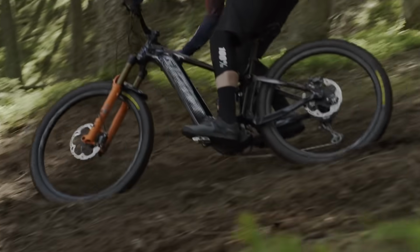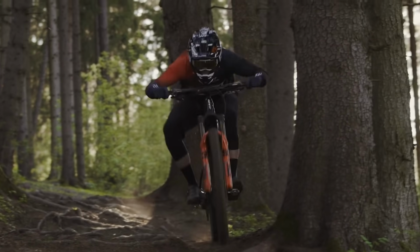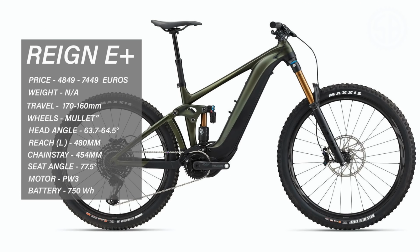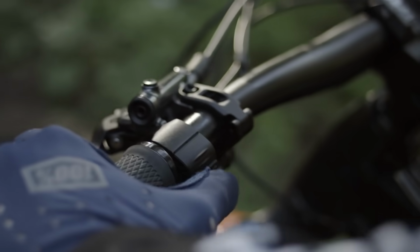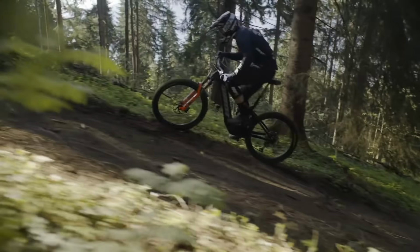Rolling on mullet wheels, 170 and 160mm of Maestro suspension, the new Yamaha PW3 with Giant's own SynDrive software, and a massive 750 watt battery in the top model. Geo numbers in a large: reach 474, chainstay 454, seat tube angle 77 degrees, and a head tube angle 64.